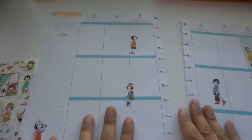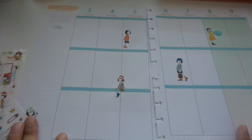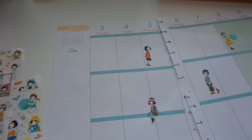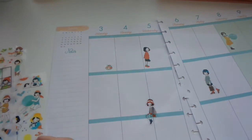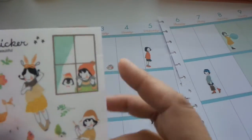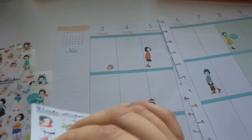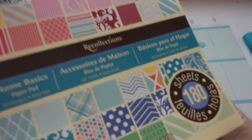I'll explain further when I do my layout on my traveler's notebook, which I am going to be editing and uploading after this one. So maybe by tomorrow I'll be ready to upload it. But right now, let me just show you how I decorate my layout for this big happy planner.